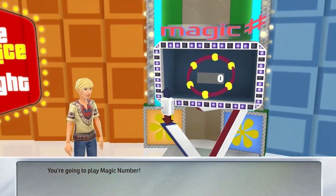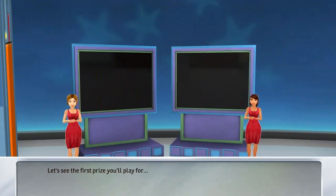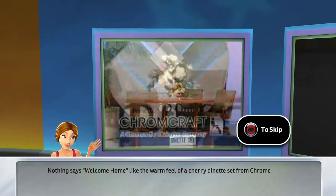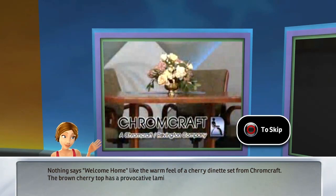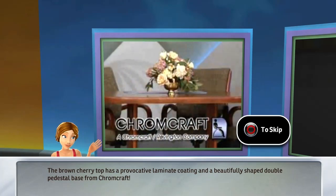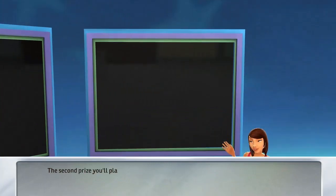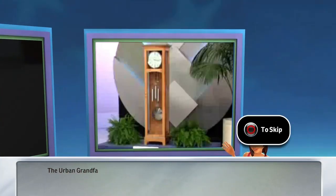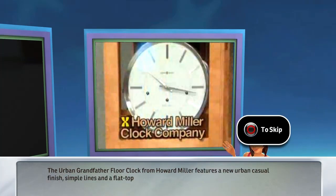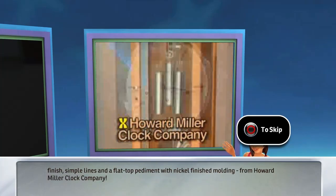To play Magic Number, let's see the first prize you'll play for. Nothing says welcome home like the warm feel of a cherry dinette set from Chromecraft. The brown cherry top has a protective laminate coating and a beautifully shaped double pedestal base from Chromecraft. The second prize you'll play for is the Urban Grandfather Floor Clock from Howard Miller. It features a new urban casual finish, simple lines, and a flat top pediment with nickel finished molding from Howard Miller Clock Company.